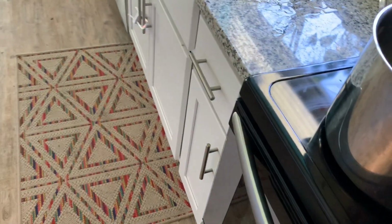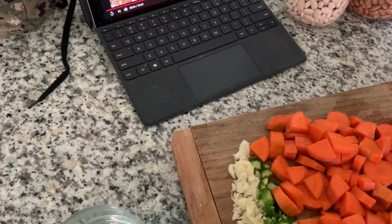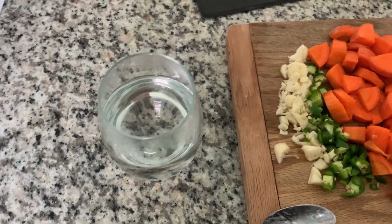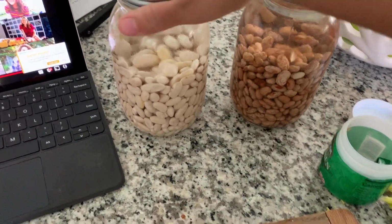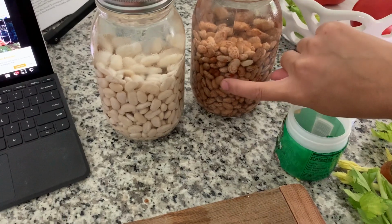Just heated up some water because I'm going to put 2 chicken bouillon cubes into this water just to dissolve, and then I'll fill the soup up with water to cover everything. But I soaked 1 cup of pinto beans and 1 cup of white beans overnight. And then I'm just gonna drain these off and throw those in the pot.